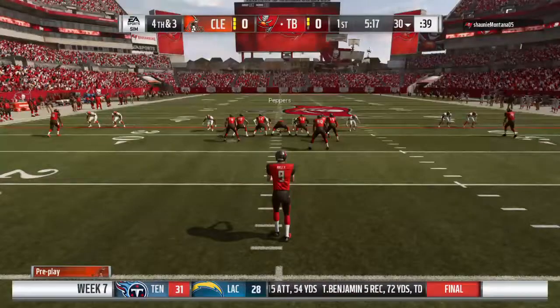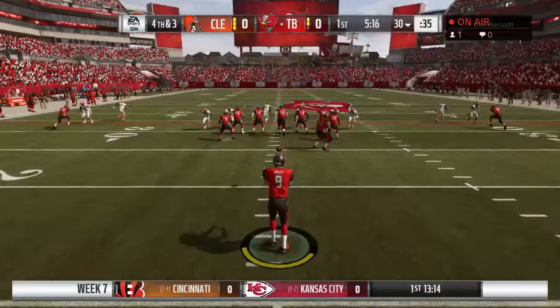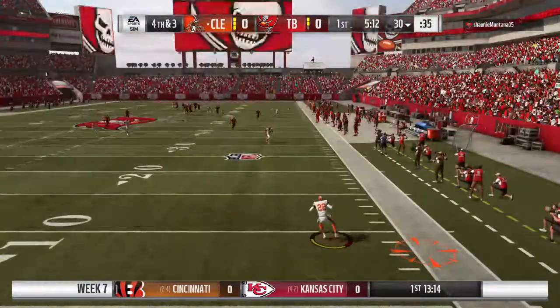On 4th down, here's Brian Anger now to kick this one away. Jabril Peppers is deep for Cleveland. Only 2 punts for him last week in the loss as he gets this one away.